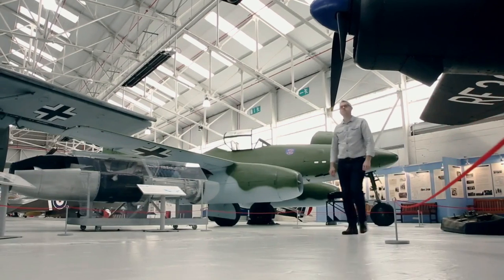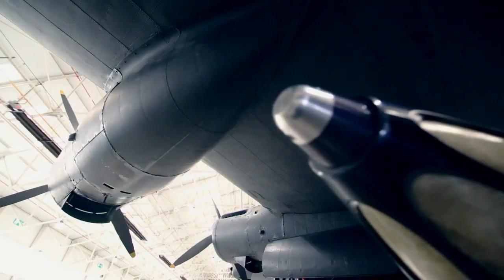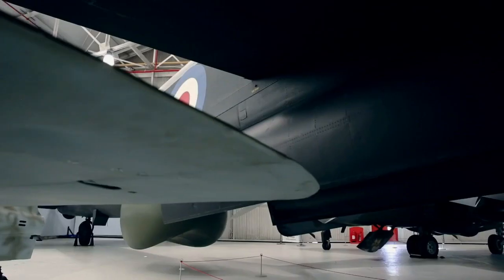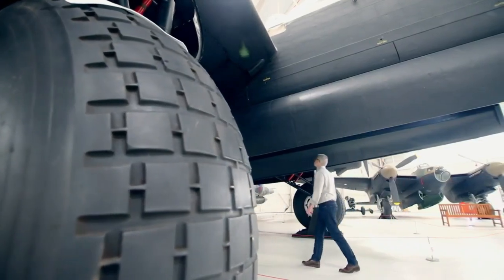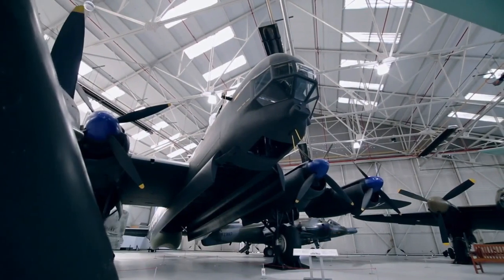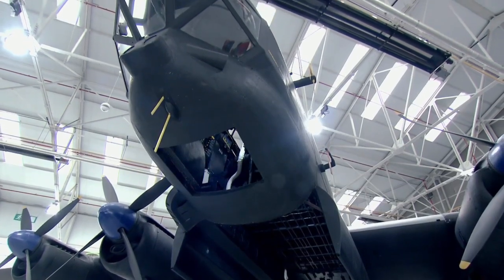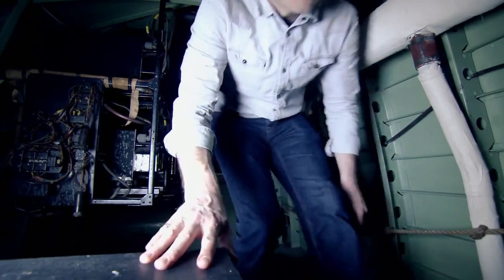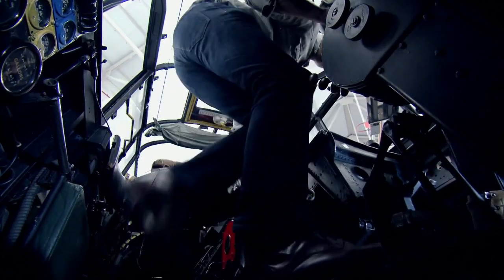Engineer Luke Bisbee is at the Royal Air Force Museum in the UK to uncover an engineering secret hidden inside one of the most iconic aircraft ever designed for service during World War II. The Avro Lincoln. I can't believe how little space there is in here. It's really tight, really claustrophobic.